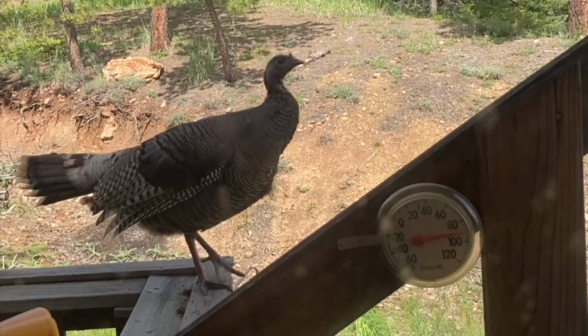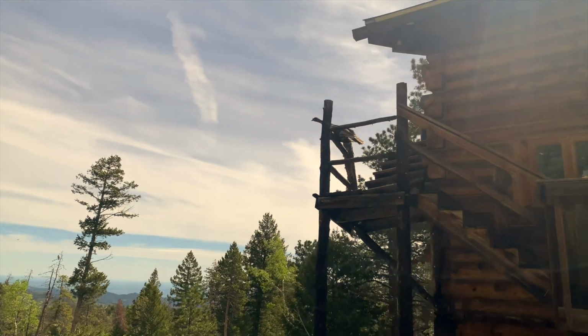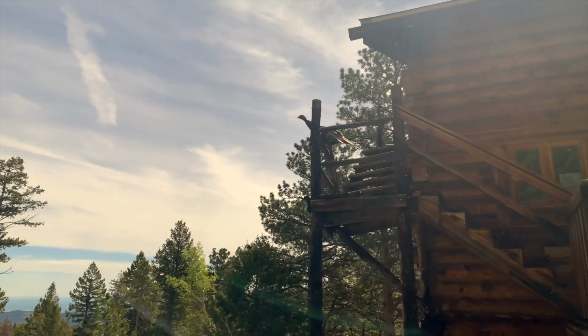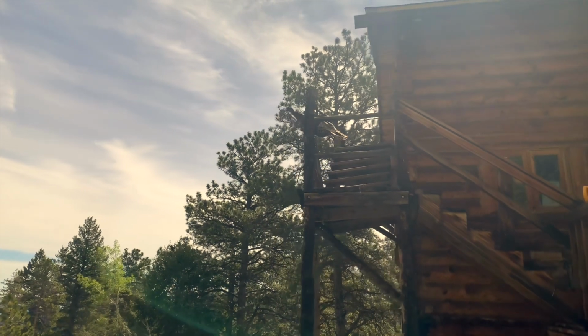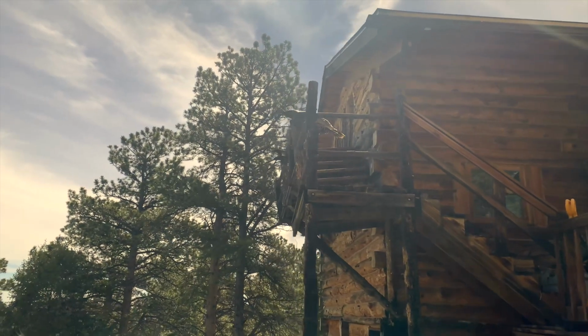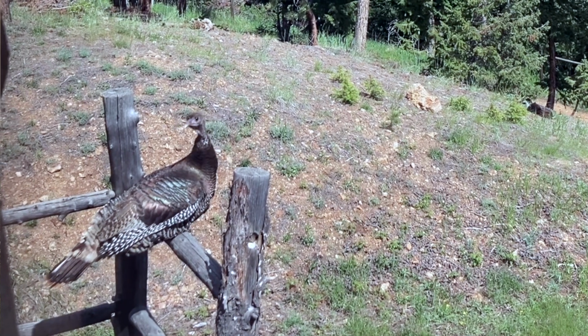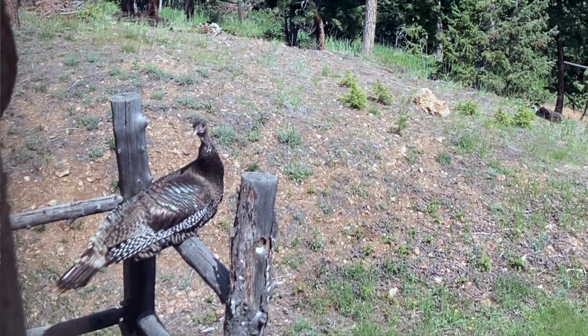She has a view of the entire landscape around, and so a couple of mornings we woke up with that turkey on our second floor balcony, which is very surprising because you don't expect that. But oh, it's so beautiful though. It just feels, again, when nature comes and says hello, we just welcome it and we're happy.